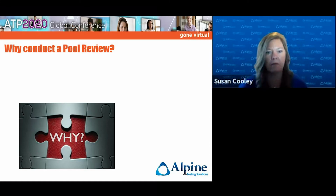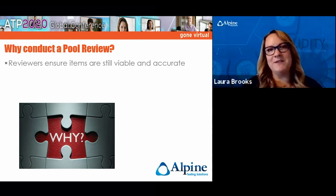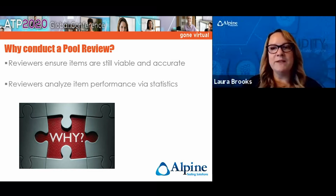Well, simply put, things change. In some industries, especially in the IT sphere, things can change very quickly. New product releases or software updates can make your test items out of date very rapidly. In other fields, it may not happen quite as often, but it's still just as important to make sure that the items on your exams are accurate. A pool review process helps to ensure that the items on your tests are still accurate and appropriate for that test. Your reviewers may also be reviewing the item's statistical performance to determine if it's functioning as it should.